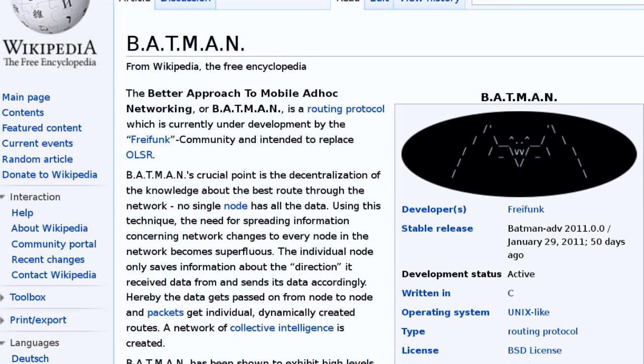The B.A.T.M.A.N logo is all in ASCII art. Yes. So if you look up the B.A.T.M.A.N protocol on Wikipedia or something, you will see it all in ASCII art, and that is glorious. So the B.A.T.M.A.N protocol might just save us all from government censorship one day, and it is now, as of Linux kernel 2.6.38, coming baked right into your desktop.